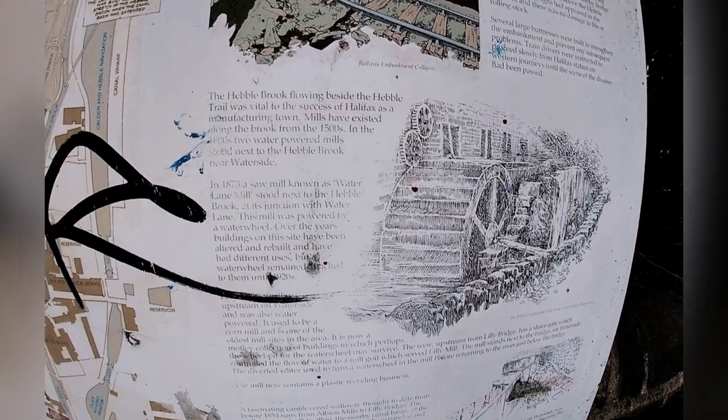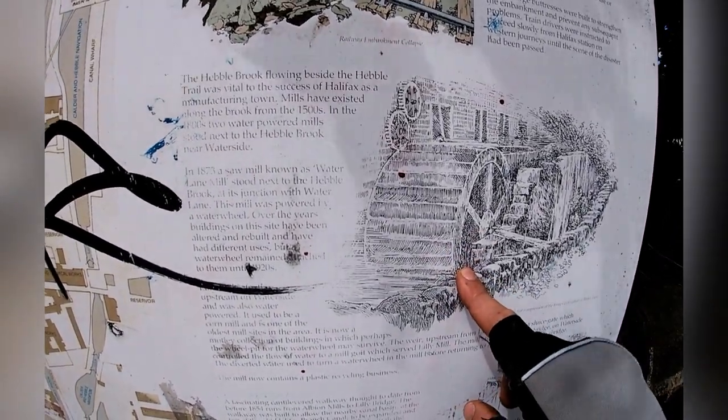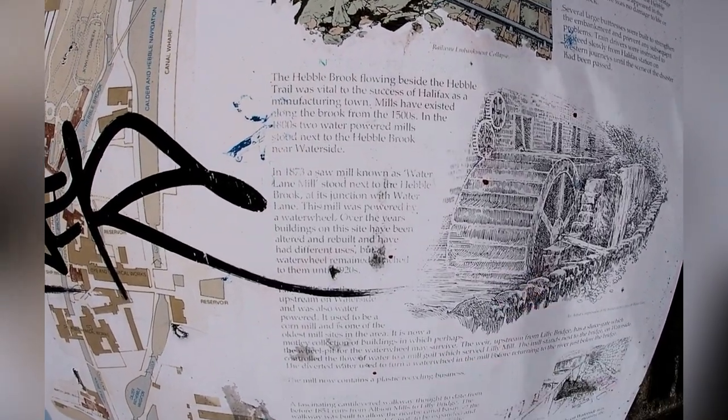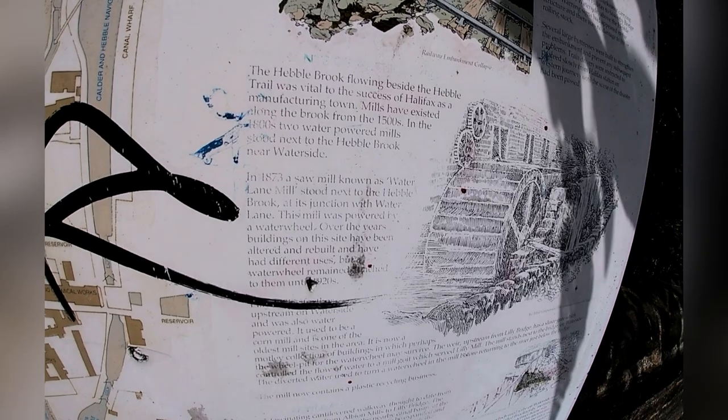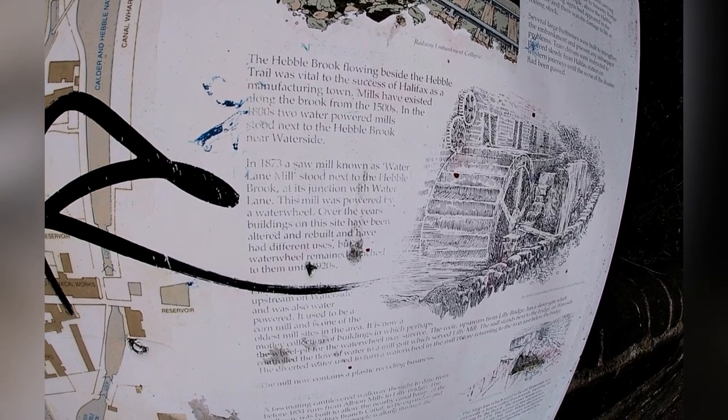Yeah, this board tells you a bit about the history. They had some water wheels which would power all the machines in the mills. Of course. So it says the Hebble Brook flowing beside the Hebble Trail was vital to the success of Halifax as a manufacturing town. Mills have existed along the brook from the 1500s. In the 1800s, two water-powered mills stood next to the Hebble Brook near Waterside. In 1873, a sawmill known as Water Lane Mill stood next to the Hebble Brook at its junction with Water Lane. This mill was powered by a water wheel. Over the years, buildings on this site have been altered and rebuilt and have had different uses, but a water wheel remained attached to them until the 1920s. No way. It's a shame it's not there anymore.